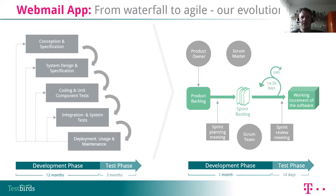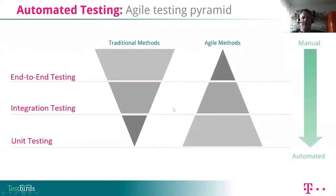So what was the idea? On the next slide, you see it wasn't a complex idea. We wanted to automate. One thing we met up with when we thought about automation was the Agile testing pyramid.